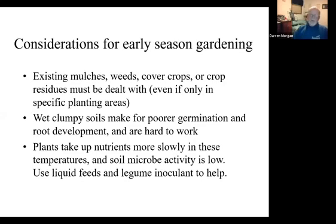So some considerations. Existing crops, mulches, weeds if you haven't been taking care of everything, or cover crops are things you're going to need to deal with as you move into planting, whether you're planting now or planting in May. And we'll talk a bit more detail about that as we get towards the end of the presentation with the transition, but the same kind of impacts are going to be felt on early plantings.